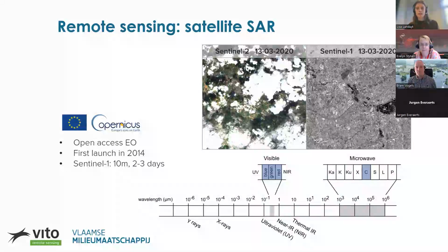With Sentinel-1, we had a constellation of 2 satellites, Sentinel-1A and B. But unfortunately, there was dysfunctioning with Sentinel-1B at the end of 2021. So we only have 1 satellite now, which has caused the observation frequency to decrease a bit. In general, there is a repeat frequency of 2 to 3 days. Currently, with only 1 Sentinel-1 satellite, we're between 1.5 and 8.5 days for Flanders.